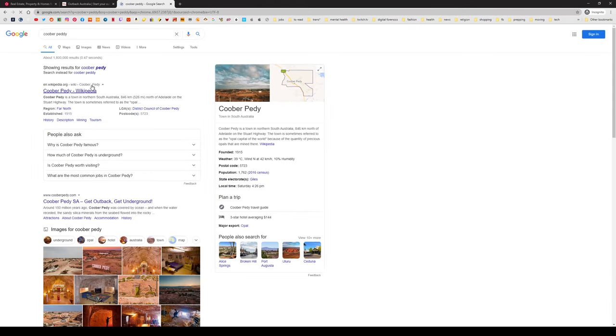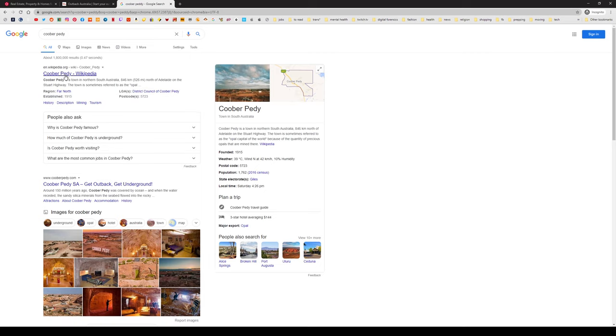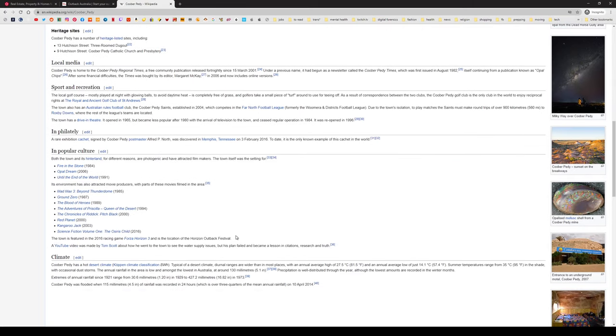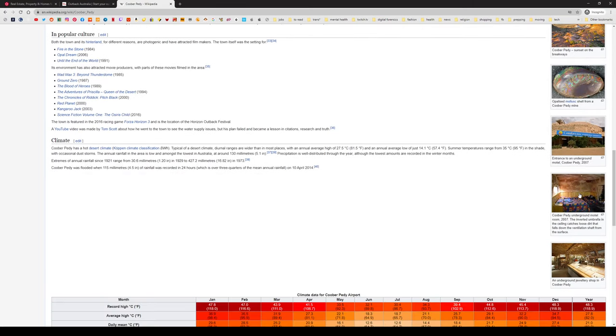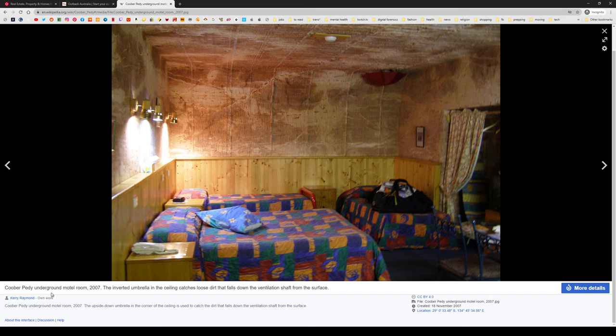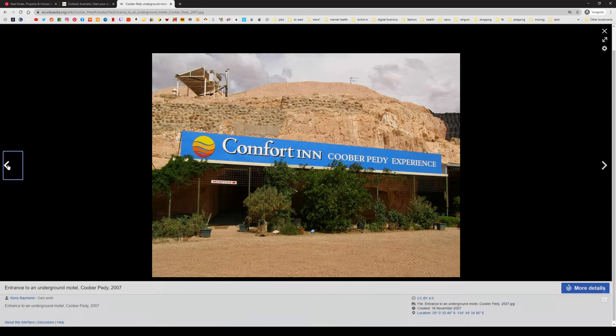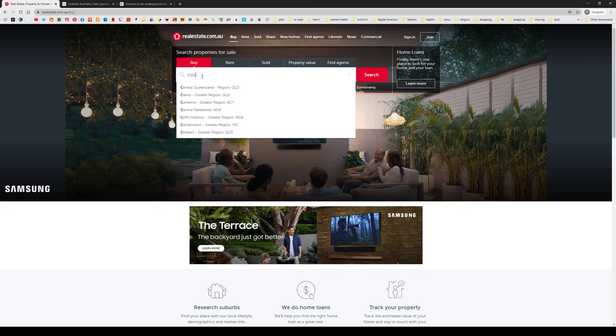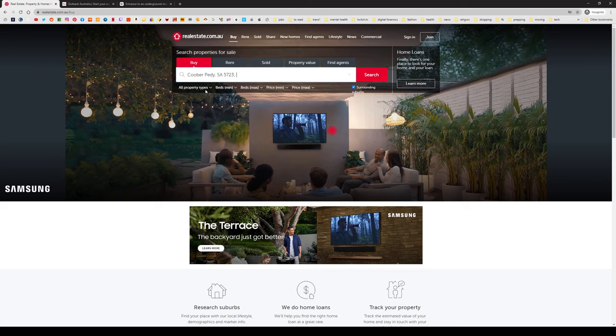there's this place called Cooper Pedy, right? And in this place, there's like a big opal miner type thing. And the people in this place, they've got houses that are dug into the rock, for instance, Cooper Pedy underground motel room. See, these are dug into the rock, you see, and you can actually, for instance, let's search for it. It's actually in South Australia.